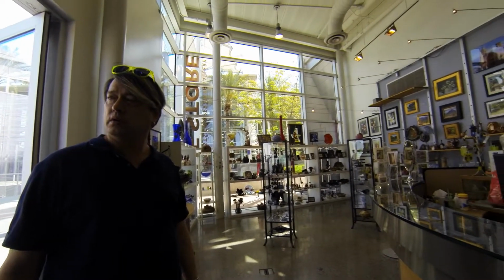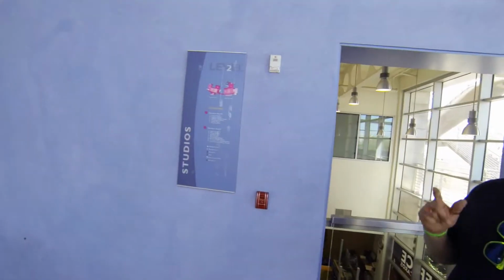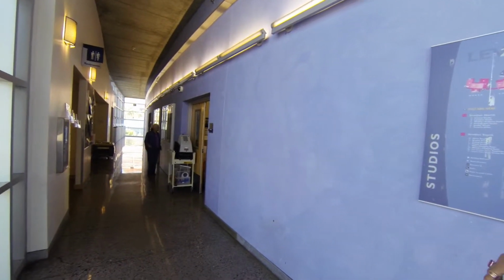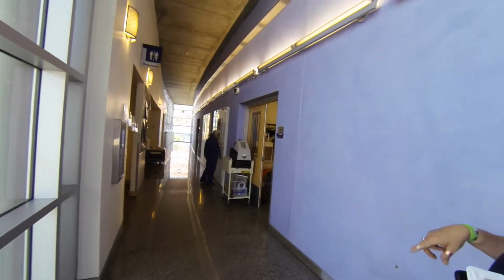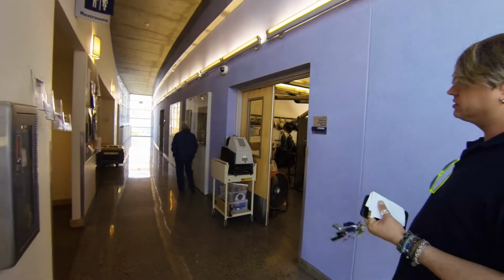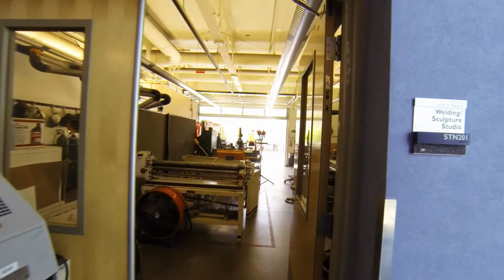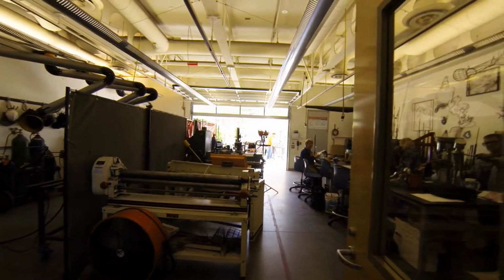Up here we have photography. We have the sculpture studio, which houses blacksmithing and welding and sculpture classes. We've done woodworking classes in here. Wow. They're doing a welding class. It's cool to go in.